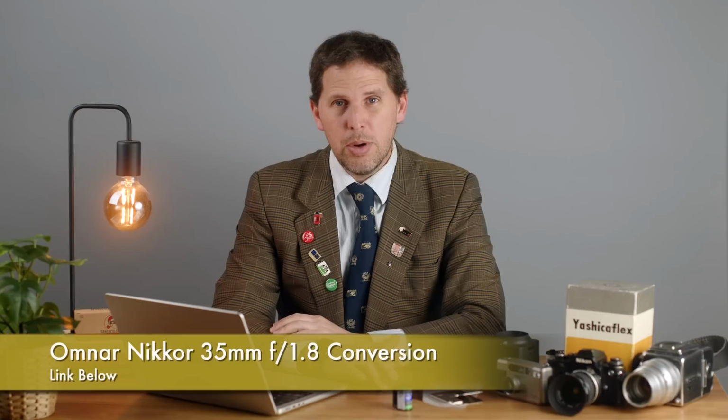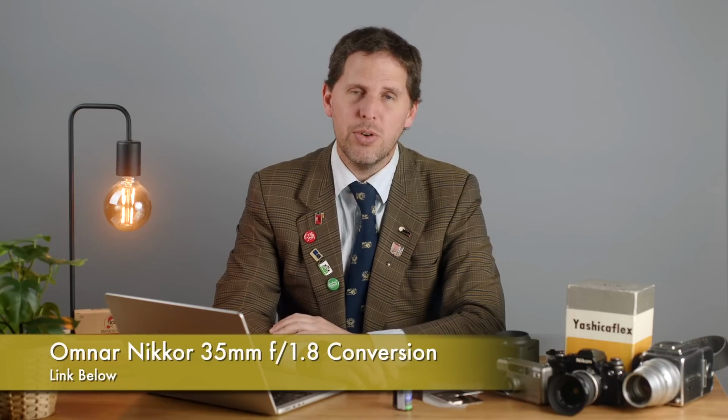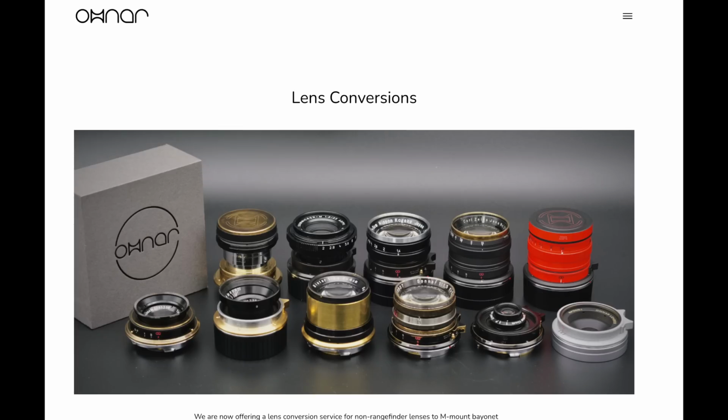Then we have from Omnar the Nikkor 35 f1.8 conversion. If you know what lens this is, you know it's a heavy duty lens, and the quality comes with a premium price. This lens was made for the Nikon S cameras, the S2, the S, I don't know the names of the Nikon cameras, I never use those. But it's basically their proprietary mount. So they're doing the conversion to M mount with the Omnar base.